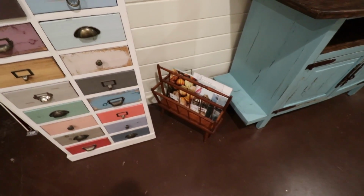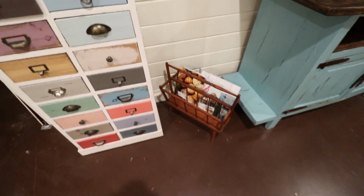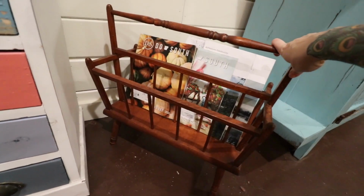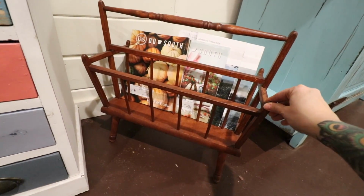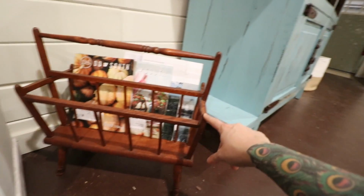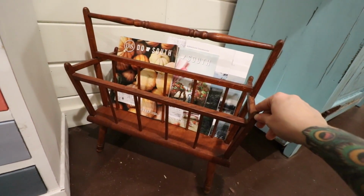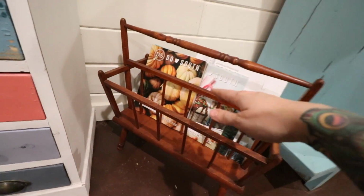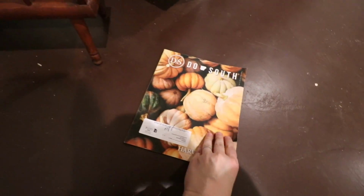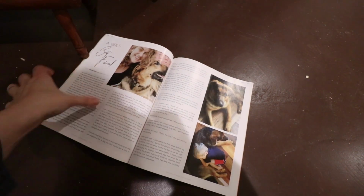And this is a funny little thing, but this is something that I really wanted, and I actually had to do some thrifting to find this because you don't find magazine racks now as much as you used to. I found this perfectly matched my other woods in here, and I found this at an antique shop for something like $10. I wanted a magazine rack because this is the magazine that I write for, and so I wanted to be able to display some of those.